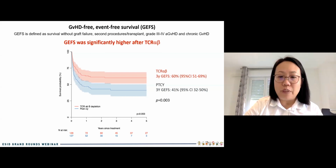Moving to GVHD-free, event-free survival, GEFS. In this analysis, GEFS is defined as survival without graft failure, second procedures, severe grade 3 to 4 acute GVHD and chronic GVHD. GEFS was significantly higher after alpha-beta depletion at 60% compared to 41% in PTCY.